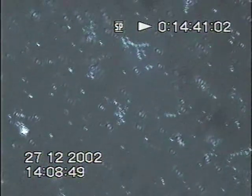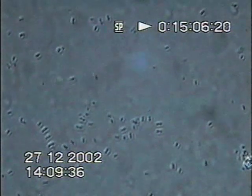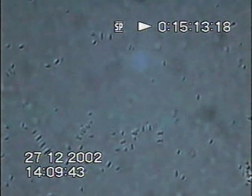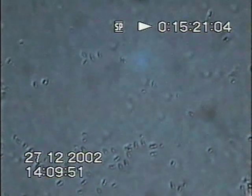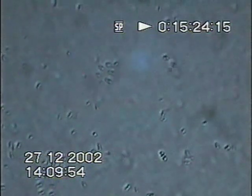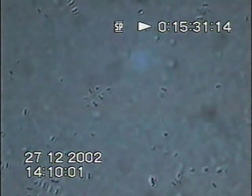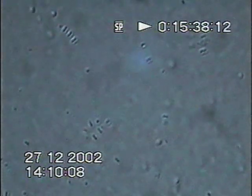This clearly shows formation of strings and tremendous activity against the dark background. Now we move on to the 40 objective, where the organisms are about 1 micron. They are tremendously active. EM studies would be very interesting here to show any flagellae. They must have them. They seem to be more or less a pure culture too.